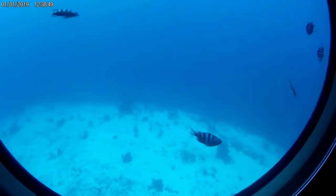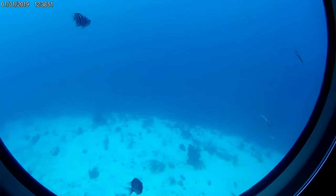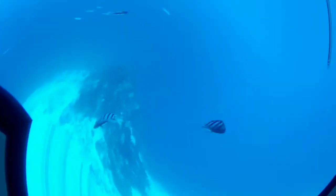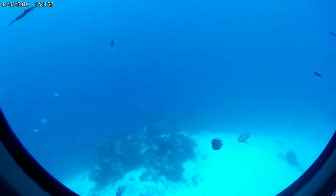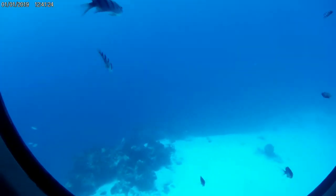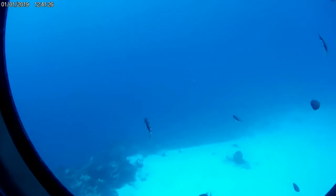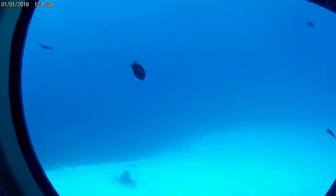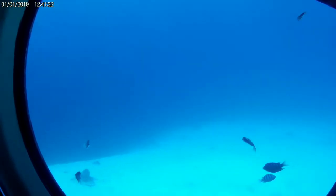Guys, this is the place I was talking about before. On four sides, see how the bottom disappears. On four sides, as well, you can see a hawkfish. It's a hawkfish, one of the most edible kinds of fish. You see, my friends, the pilot is turning the submarine around to see the vertical.